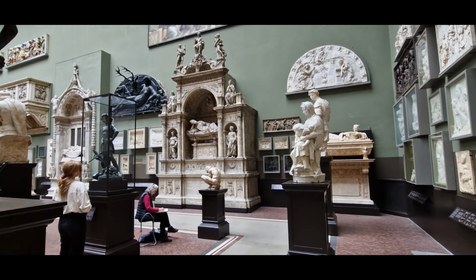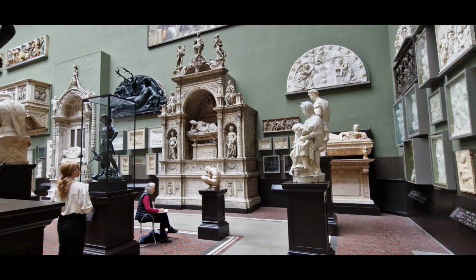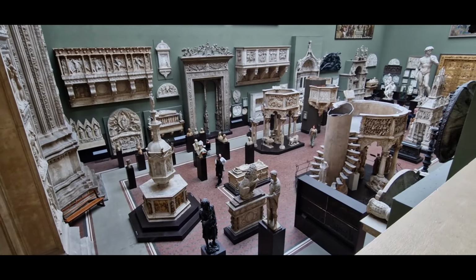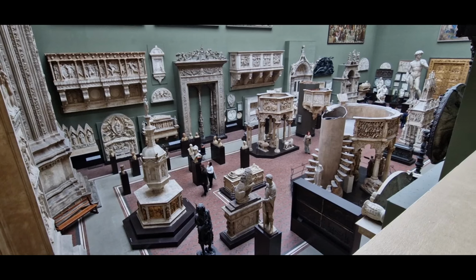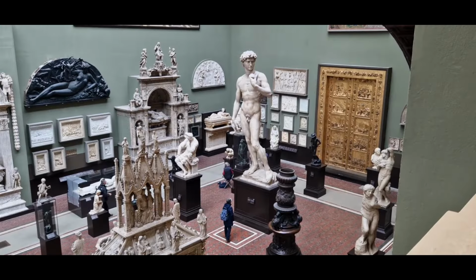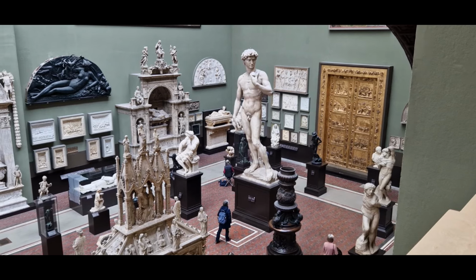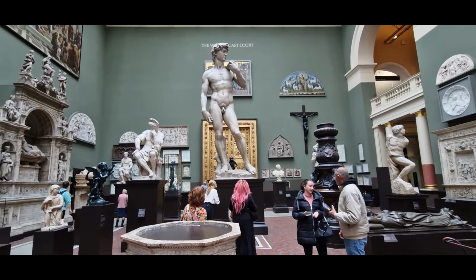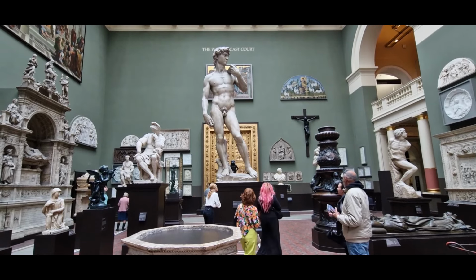Having read a bit about it and some of the displays, it seems they used some form of rubber to make these, but they're absolutely amazing, and the sheer scale of these things is ridiculous. I mean, you can see here that there's a full-size cast of Michelangelo's David, and this thing is huge. I hadn't realized quite how big it actually is. It's about 20 feet tall or something.